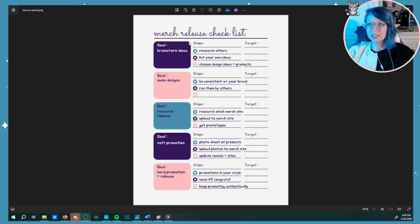So the checklist is, the goal is to make merch. So each one of these 6 boxes is a goal, and then at the end you'll be done. So you don't have to do every single thing on the checklist, but this is just what I did and what I think is the most useful and the most successful version of it. So first you're going to brainstorm ideas, then you're going to make designs, then you're going to research your release, soft promotion along with execution, and then your hard promotion and release, and then keep promoting authentically, and then wear your merch forever. Then you can show it to people, and then they'll buy it. All that fun stuff. So, first, brainstorming ideas.